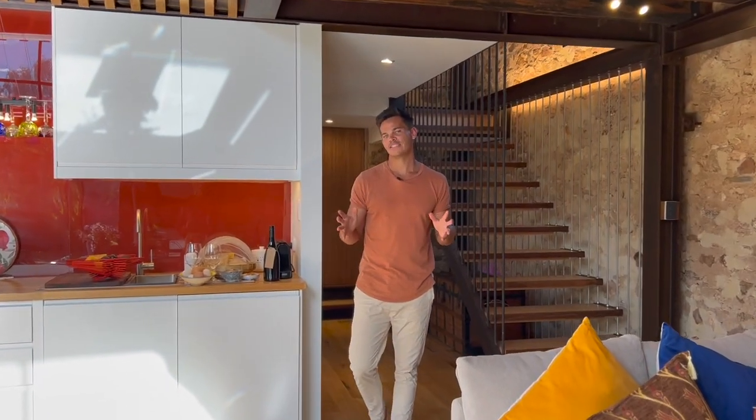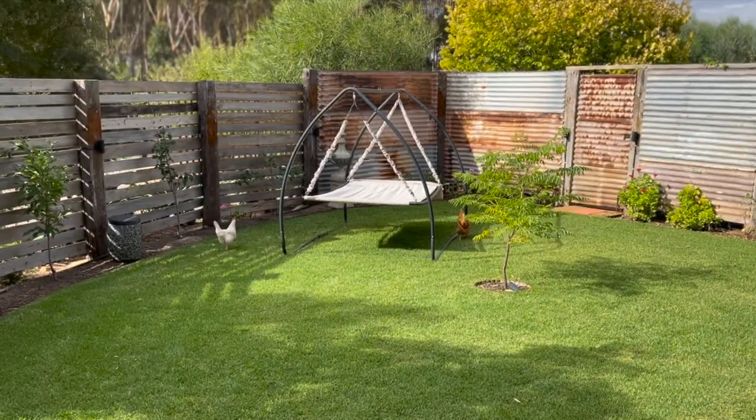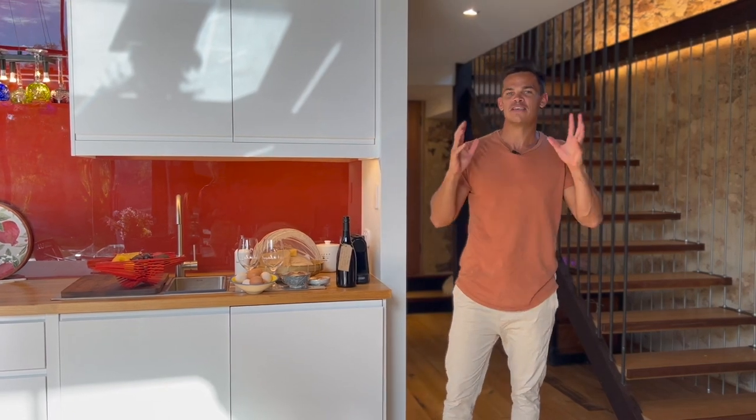O for on the house, AKA free stuff. This wine is from that vineyard. These eggs are from those chickens. This fruit is from those trees. This sourdough is from the local bakery. It's those little touches that really do it for me. On the house, 10 out of 10.